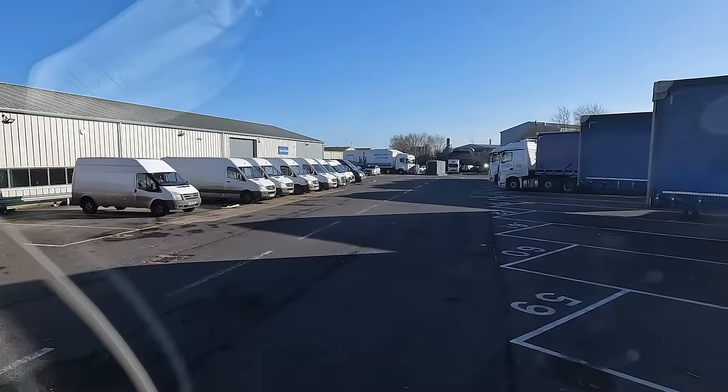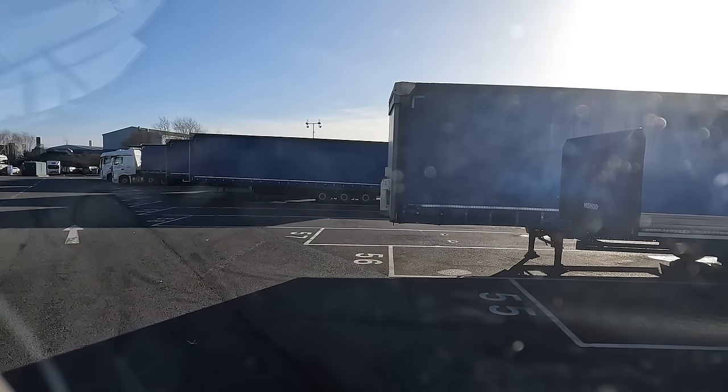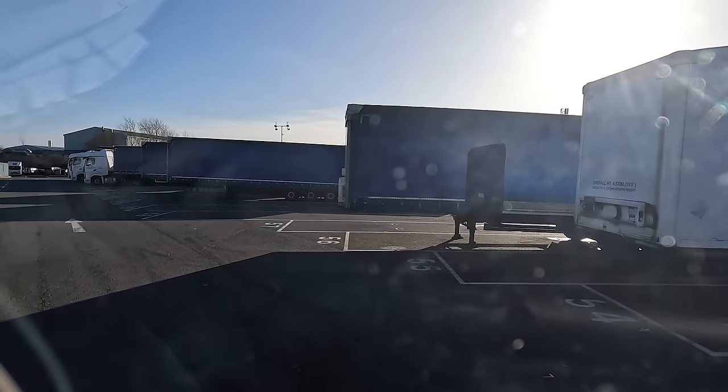Lovely jubbly. Let's get the red one. So we just dropped the blue trailer in front of us. Should be able to see it in a second, the camera on the dash cam. There we go, you should be able to see it now. We're just gonna hitch up to this red one.